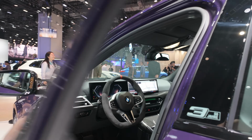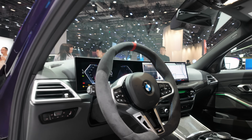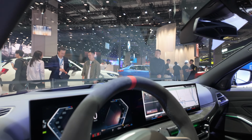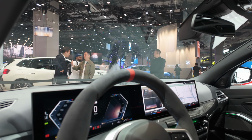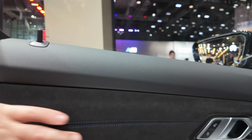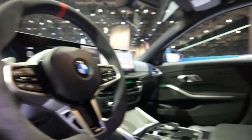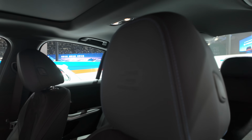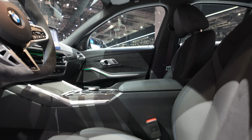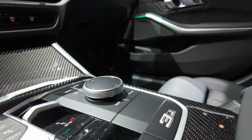But let's see inside what's unique to the car. First off, you get an Alcantara steering wheel with a flat bottom and this 12 o'clock red marker. This is usually a sign for M Performance automobiles, but you can now get it in this special edition. You can see Alcantara also on these door panels, makes the car look and feel a little bit more premium. And also the seats, a combination of synthetic leather with Alcantara right there in the middle. Gives the seat a very sporty, very unique look. There is another 50 emblem in the car right there to denote that this is a special edition 3 Series.